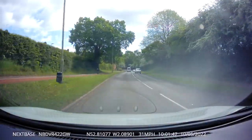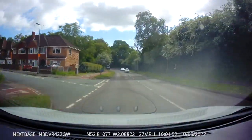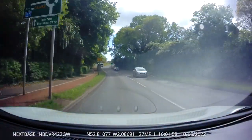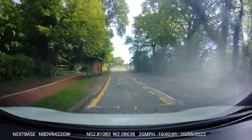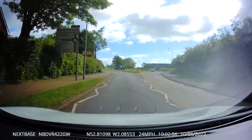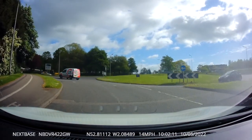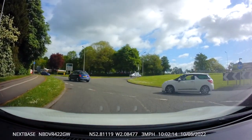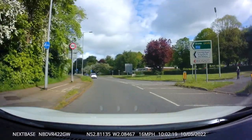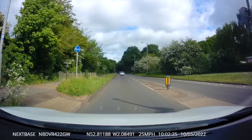Monitor your speed. Go past these lights, then at the roundabout, take the first exit onto Beaconside. At the roundabout, take the first exit. In 2.9 miles at the roundabout, take the third exit onto the A34.